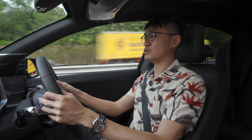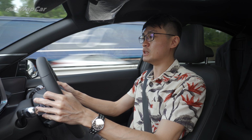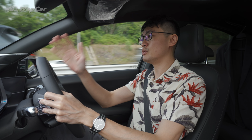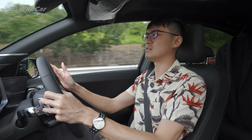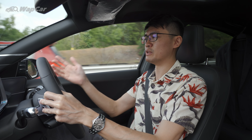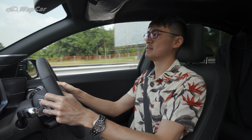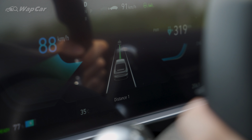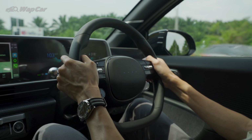Now, on your balik kampung drives, on the highway, the usual suite of ADAS features is going to make it a very easy and relaxing drive. The adaptive cruise control, or what Hyundai calls the smart cruise control with stop-go, plus the lane keeping assist, works very well. It's very well calibrated, it's not jumpy, and it's going to make very short work out of long drives.